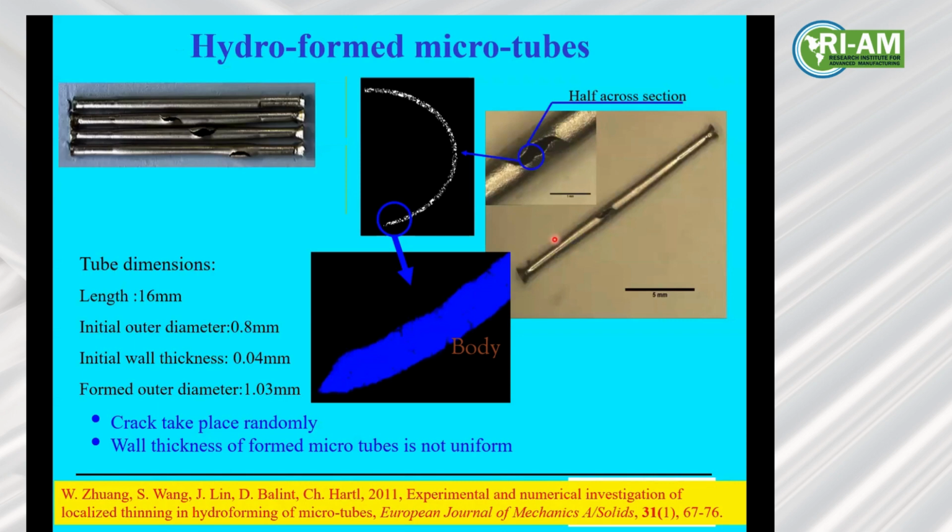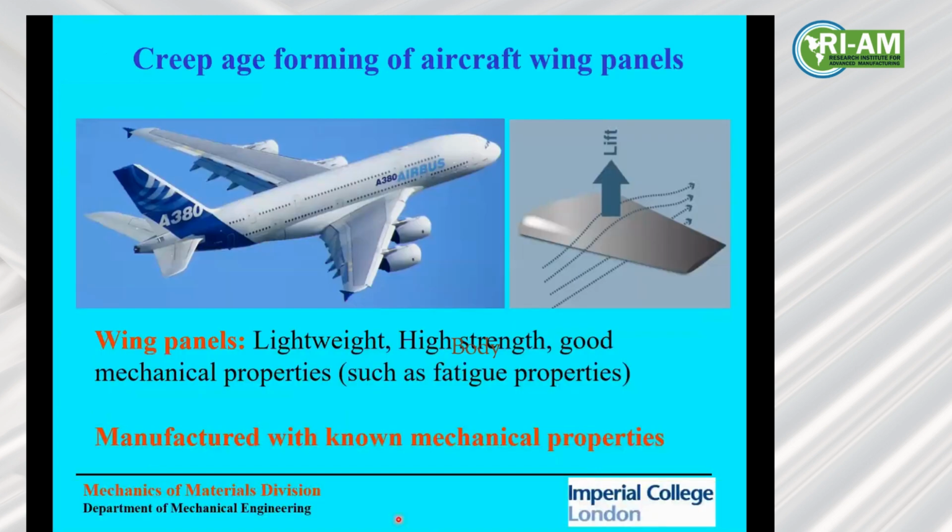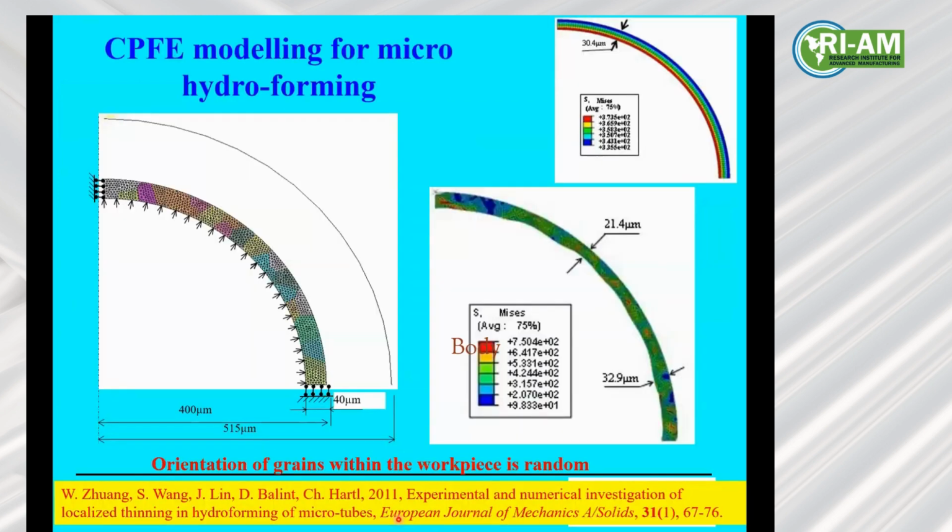Another example is the microforming of microtubes. These are about one millimeter in diameter, and the wall thickness is about 40 microns. We did an analysis and published papers on it. We found the failure mode of the materials and how to select the materials to enable the right quality of components to be manufactured. Okay, this is microforming of very tiny components.